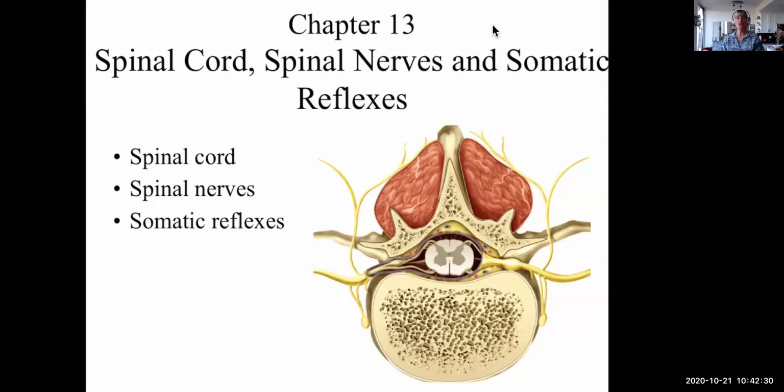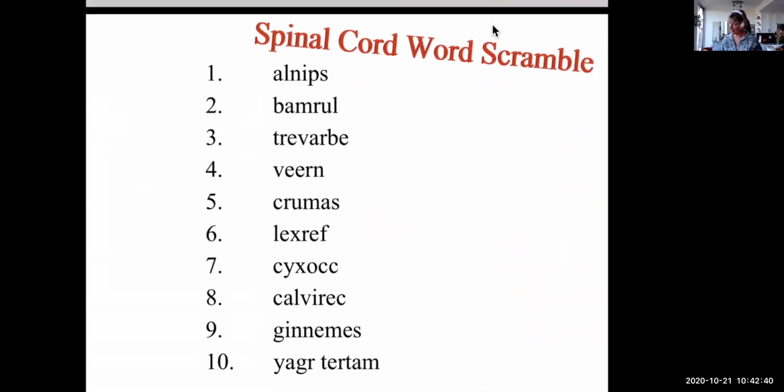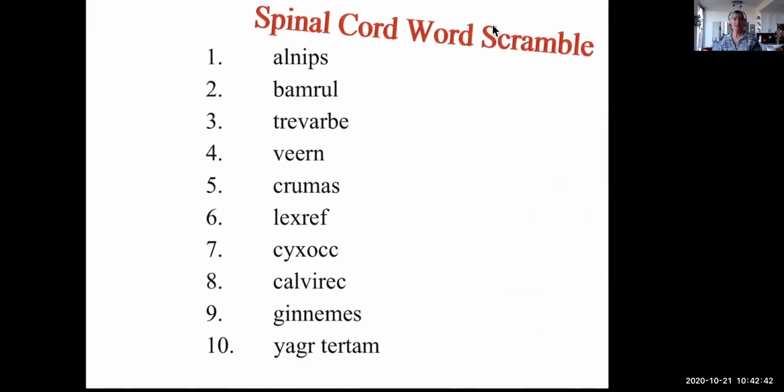So this lecture today is about the spinal cord, spinal nerves, and somatic reflexes. Well, we'll start with the spinal cord. Today, here is spinal cord word scramble. So what I need you to do is just look at the words and see if you can unscramble them.